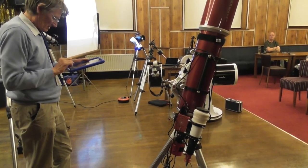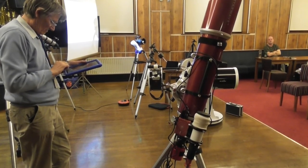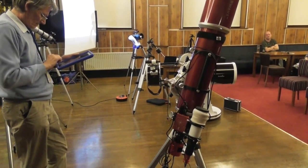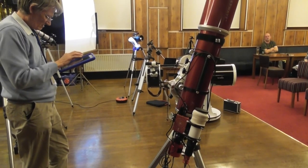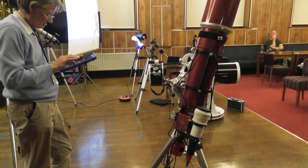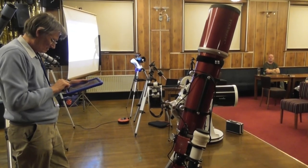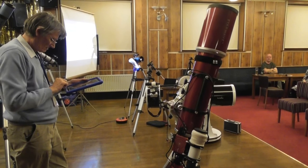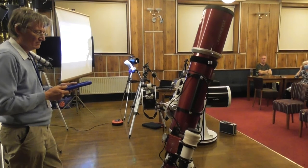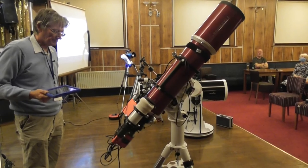So I think that's probably about it. Search for another object. Let's see if we've finished taking a picture of M81. We can then choose another object. Let's say we wanted to go for the Whirlpool Galaxy, M51. Select it. Center it on the map. And go to. And off it will go to your next observing location.